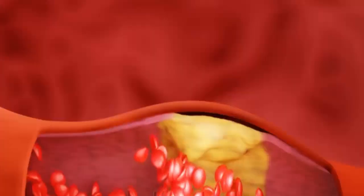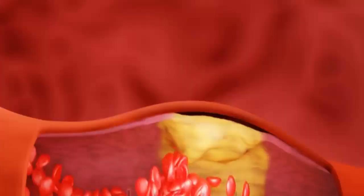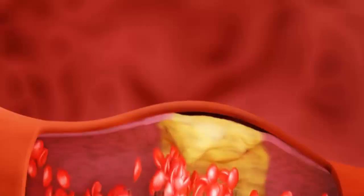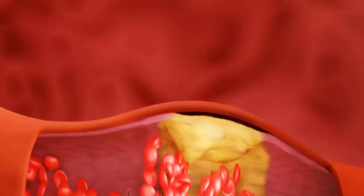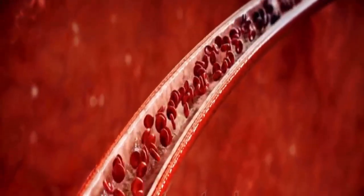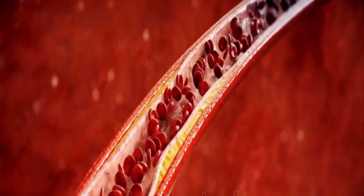7. May help to reduce cholesterol. Researchers in another study found that apple cider vinegar helped to significantly lower triglycerides and total cholesterol while raising high-density lipoprotein (HDL) cholesterol, known as the good cholesterol.